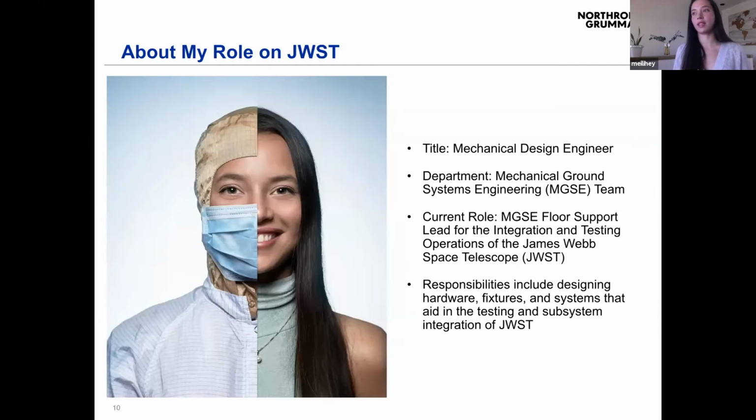And to test it like it's going to deploy in space, we need to simulate the conditions in space, which are things like temperature and zero gravity and everything. So when we're testing the sun shield down on Earth, we need to simulate zero gravity. And my department designs the fixtures and the systems that help simulate zero gravity and other conditions in space.